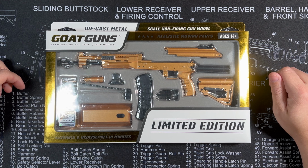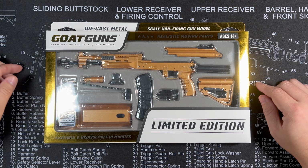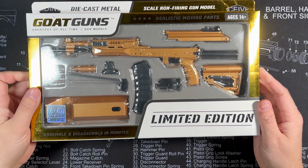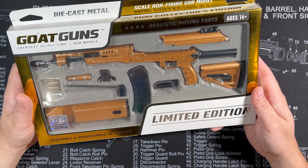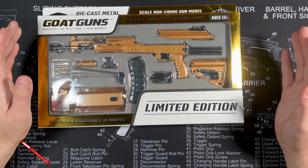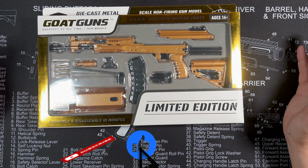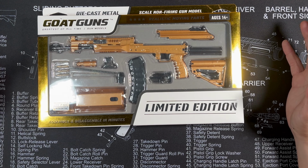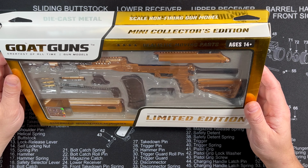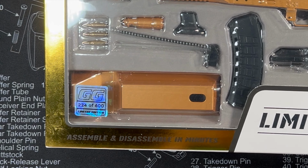Once again, Goat Gun has come out with a limited edition. Well, another limited edition. So this one is the gold AK12. This one actually has been out. I'm starting to get stockpiled with limited editions because they're coming out with so much. I'm starting to get a stockpile of limited edition videos to do. This one is the gold AK12. Right here you can see I got 224 out of 600.